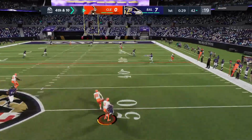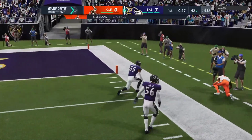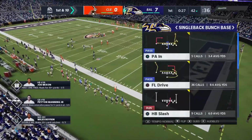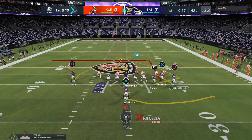Rolling to his right. He's going to look deep for more. And able to catch it, but he's out of bounds. Well, the throw took him beyond the sideline, and that's going to be a turnover on downs. Well, I guess they wanted to get that touchdown right back on their first drive, but failed to do so.